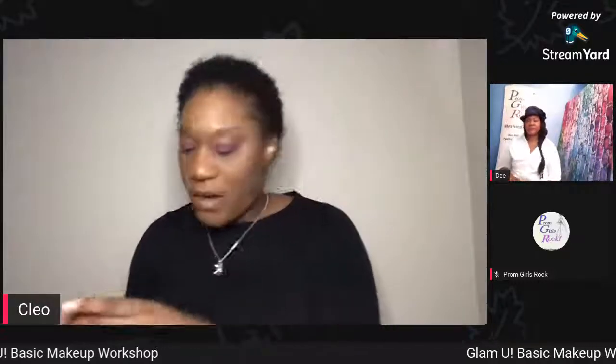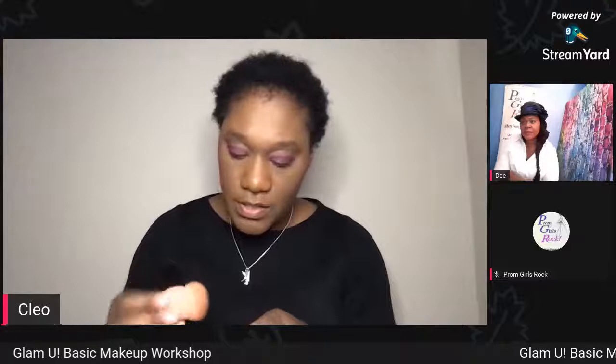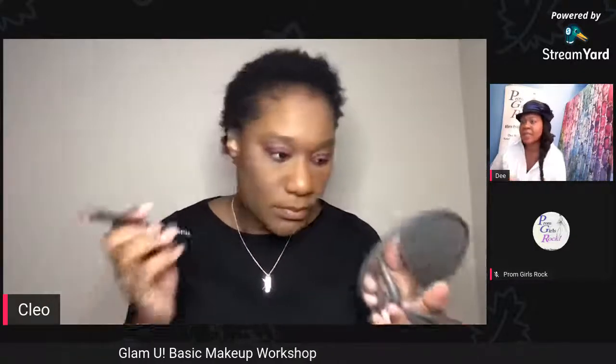And this has a lot of fallout, so I'm gonna just take my sponge that I use for my foundation and add underneath my eyes, so that way, once I'm done, I can just dust it off. A lot of times when you have shimmery eyeshadow, shimmer equals glitter, so you'll have glitter specks all over. So that powder is really nice to catch that. And I'm just patting it on.